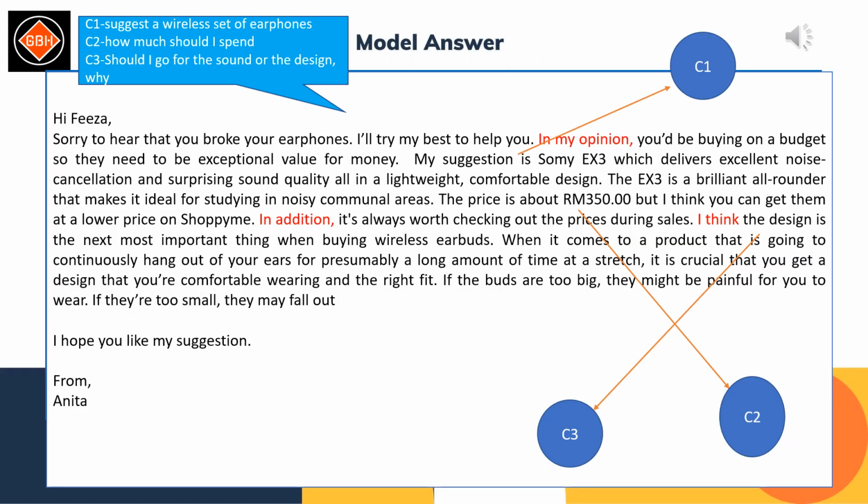Hi Fiza. Sorry to hear that you broke your earphones. I'll try my best to help you. In my opinion, you'd be buying on a budget, so they need to be exceptional value for money. My suggestion is Sony EX3, which delivers excellent noise cancellation and surprising sound quality, all in a lightweight, comfortable design. The EX3 is a brilliant all-rounder that makes it ideal for studying in noisy communal areas.